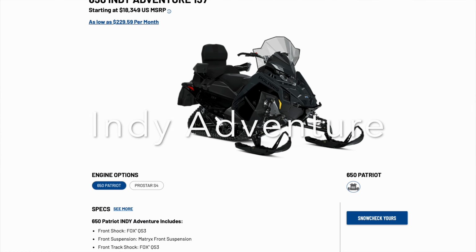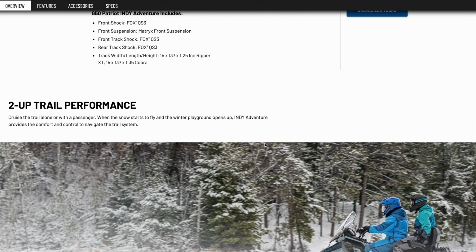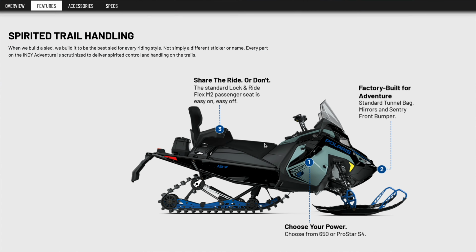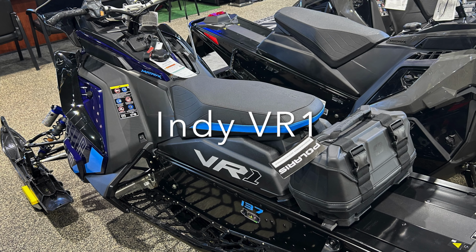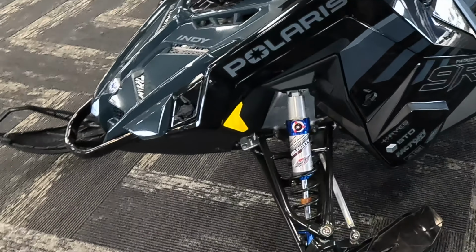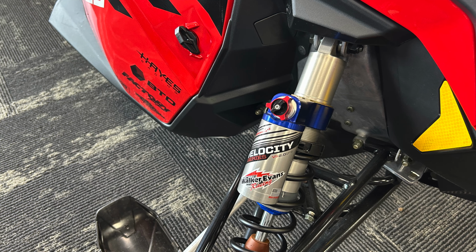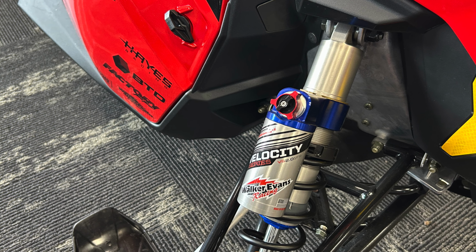The Indy Adventure is the same, except it's designed for 2-up touring. You get the same shocks, but now you get a 7S display as standard equipment, an extra tunnel bag, and a rear seat. Moving up the line is the VR1, and really this is my favorite. The VR1 gets a 7S display and Walker Evans shocks, and the shocks are a little different. The way that they operate is a little different, and the way that you change the compression is a little different. With these being on the VR1, they're giving you a little bit better ride than an Indy XC or an Adventure without being too soft.